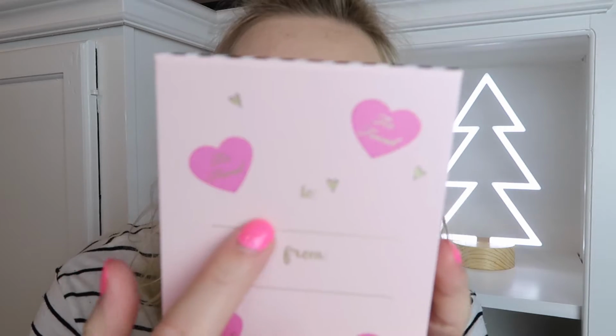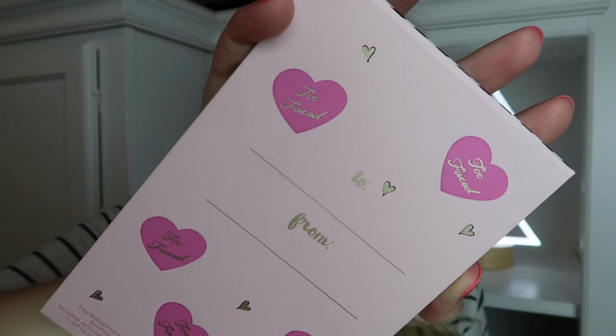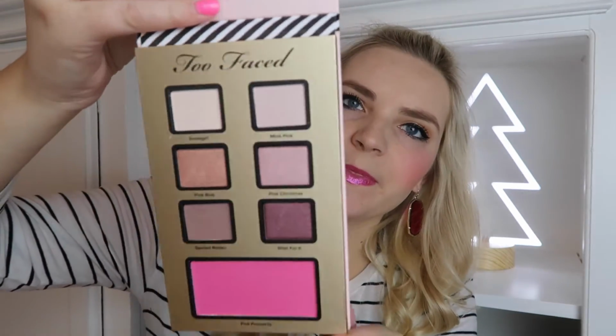And then also another thing about these, why they're great for gifts, and how you could give them to three different people, or buy it, keep one for yourself, and then give the other two away. On the back of the palette, it has a little to and from. You can see it right there. It's in gold foil. And the other palettes from last year, they opened this way, and this one flips up. And so there is what that one looks like.